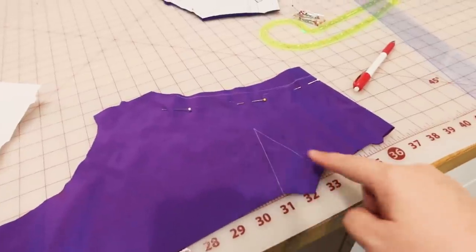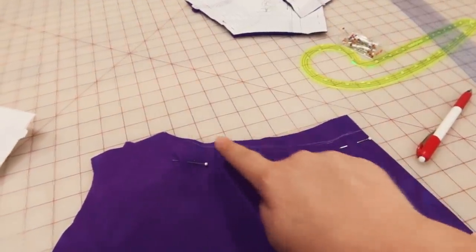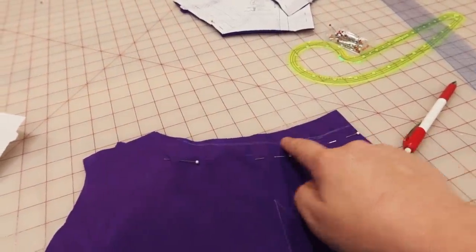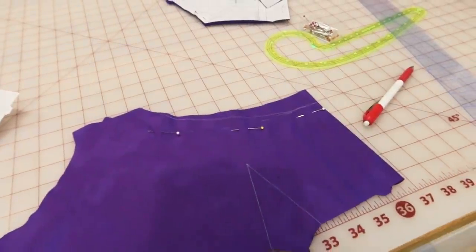Okay, I'm here marking off the darts, and I thought I would go ahead and just draw in a new bust line. I took it down about an inch at the center and then just sort of graded it out. So I'm just gonna go ahead and chop that now while I'm here.